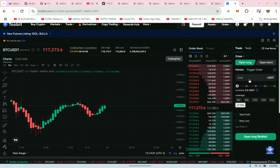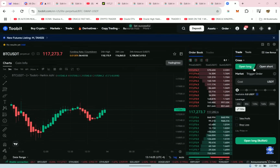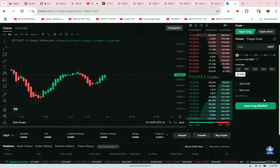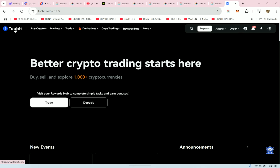Same thing. I actually like the chart better too. But I can go 150x. I can be on cross leverage. Trade the same way. Instant withdrawal, no games. Okay, now if you want to short, you short. If you want to long, you long. Toobit is below. Again, Toobit.